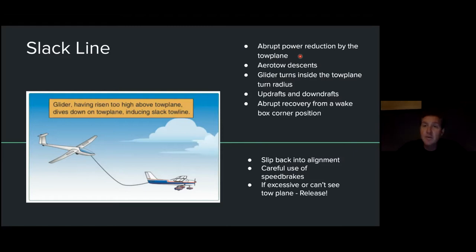Yeah, absolutely. Cool. We could also get a slack line during an aero tow descent. Obviously, if we're doing recovery from another airport, and if we decide to follow the tow plane into another airport during a descent, we're probably going to have a much better descent profile and much more efficiency during that descent. So that could create a slack line. Obviously, if we turn inside the tow plane radius, that'll create a slack line.